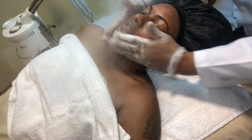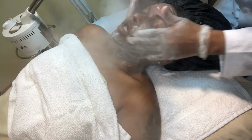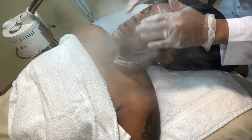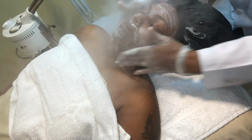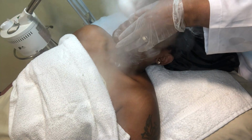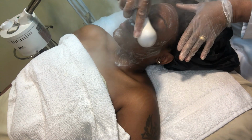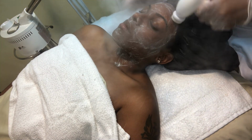Followed by the first basic cleanse was a deep pore cleanse. The deep pore cleanse was spread evenly on my face. She then exfoliated using an exfoliator brush. All of these steps again were just to clean and soften the skin in preparation for the diamond microdermabrasion so that it's not so abrasive against the skin.